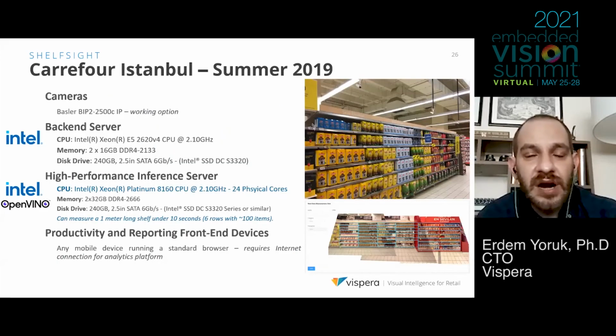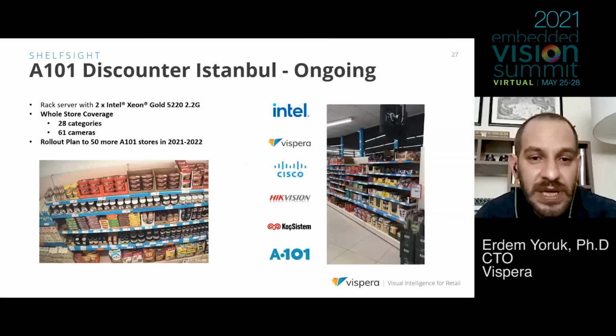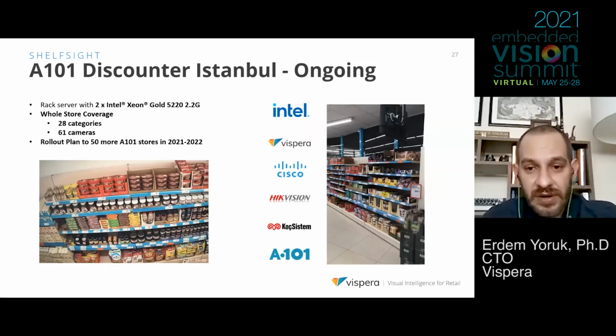The first one is a Carrefour Istanbul deployment in 2019, which spanned 2 stores and together 4 cameras. It was our very first installation with Intel. And right now, as we speak, we are conducting another pilot in Istanbul, in a discounter store, covering 28 categories and the whole store with 61 cameras. That POC is live, and we are planning to roll it out to 50 more stores this year after summer.